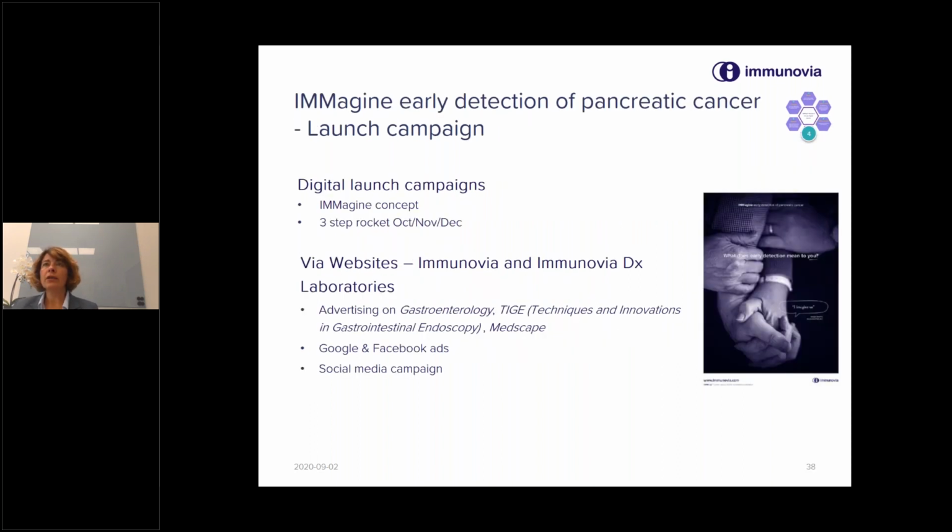Then one very important part of the launch is, of course, having a campaign, and we have now developed our campaign for the launch, which is called Imagine Early Detection, because it's been created in very close collaboration with patients, their families, and clinicians who were asked to answer the question, what does early detection mean for you? Early detection of pancreatic cancer, of course. So we're going to start releasing that. You see a preview here. And we are going to go through a 3-step rocket into all the different channels and advertisement.